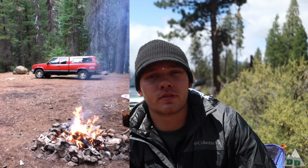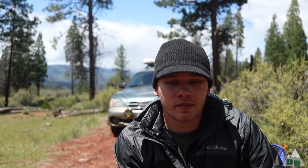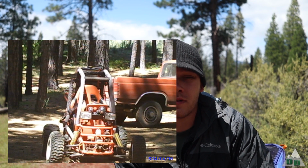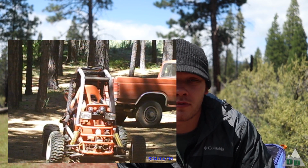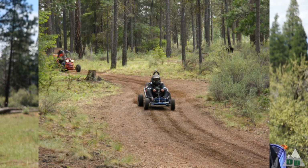So a little bit of backstory. I've been dispersed camping for at least the last 15 years, I'm gonna guess. The reason why we started dispersed camping when I was little and as a family is we used to camp in a specific campground in this area. At the time we'd like to take our ATVs out, or go-karts. We had off-road go-karts and stuff, and we'd ride them around and stuff like that.